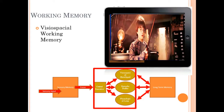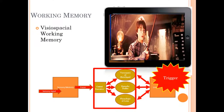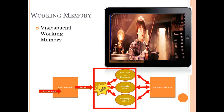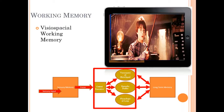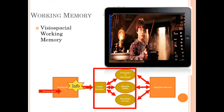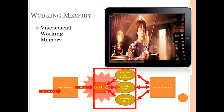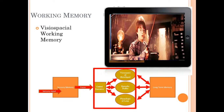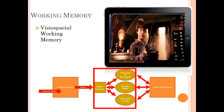And again, this is just working memory. When I ask you a question, what's your favorite movie scene? That information is coming from your sensory memory, triggering something in long-term memory. But now, using your visual spatial sketch pad to visualize that in your mind. Or if I ask you about a math problem, seeing it or hearing it, that's your sensory memory. That triggers your ability to do math. And if you are visualizing the problem, you're visualizing it in your visual spatial sketch pad.